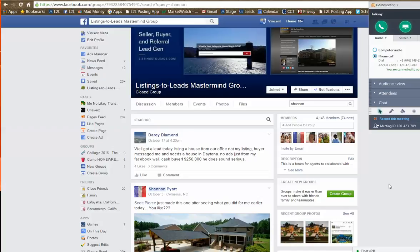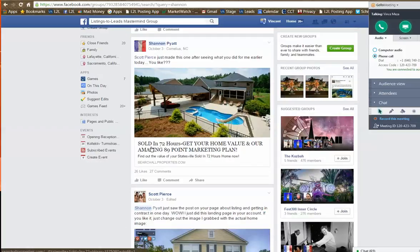Actually, what's important is the kind of language that you put, because here is a really compelling value proposition to get anybody to click on it. This home sold in 72 hours, get your home value, right? Because I don't know how many companies put property valuation pages on Facebook, right? There's Bold, there's Prime Seller, there's Home Value, there's Jared James. You guys do that, right?